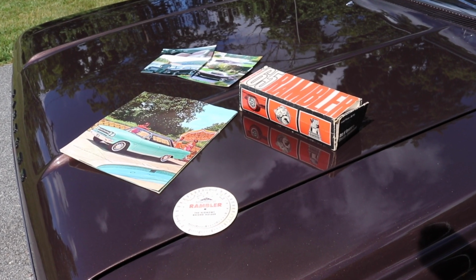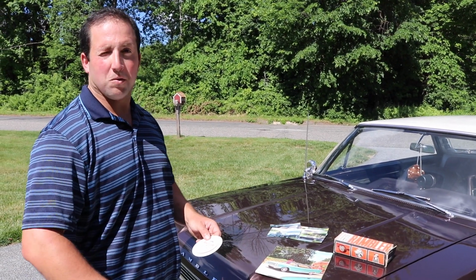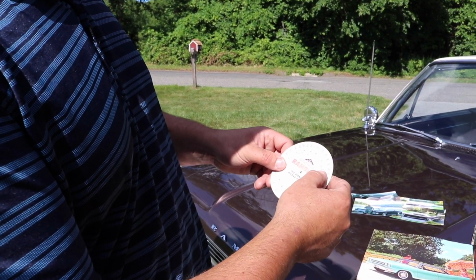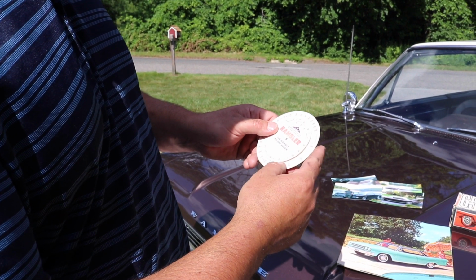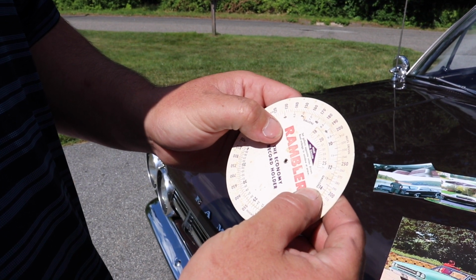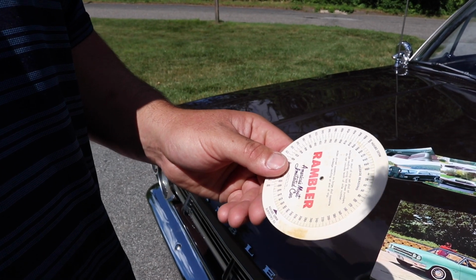And even a device to calculate gas mileage. Rambler back in the day, the economy cars, they were pushing gas mileage and fuel economy runs and everything. So basically this is something the dealership would hand out. You look at, let's say, 14 gallons of gas you used, and how many miles you've driven. So you've driven, let's say, 300 miles, you got 21 and a half miles per gallon. It was a cool thing just to set out for people for keeping track of what you can get out of your 6-cylinder or your compact.